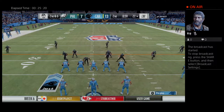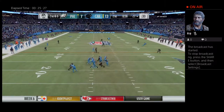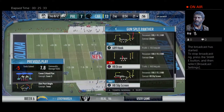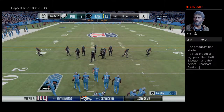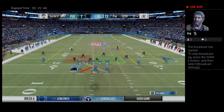And the D-line pinching together must be expecting the run. Here's Newton now on 2nd down. Eagle pressure, too much this time. Down he goes. And now we're going to get a timeout here called by the defense. And with halftime on the horizon, they'll be out of timeouts from here forward. So now Cam leads the Panthers up following the sack. Carolina facing 3rd and long.